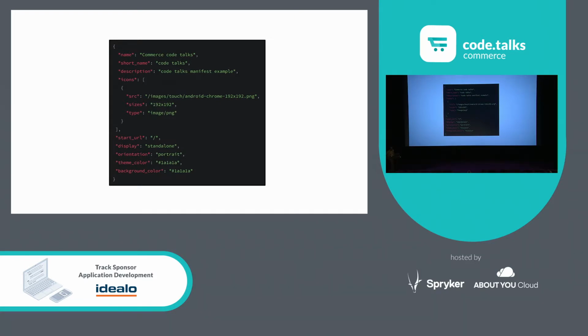Then descriptions. What does the app do? For example, you have an application to buy something online, probably Zalando, about you, commerce tools and stuff. So you have to describe the application.